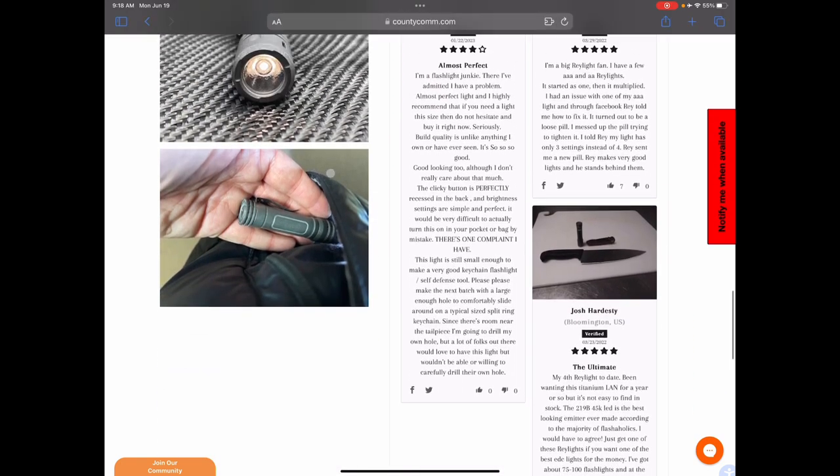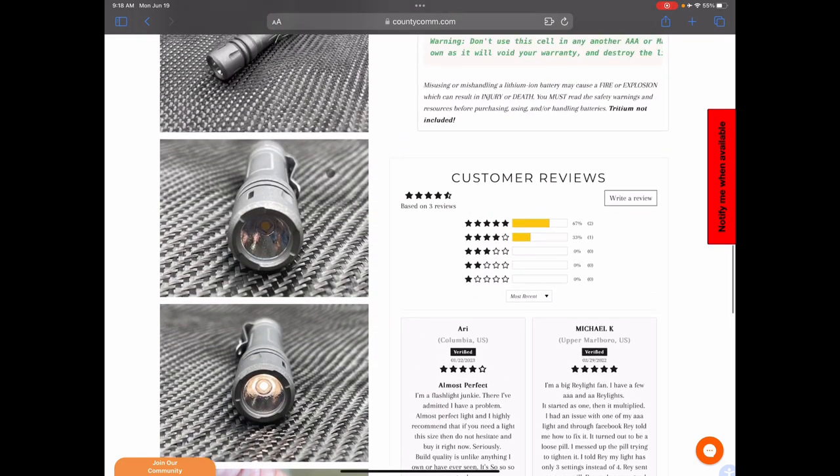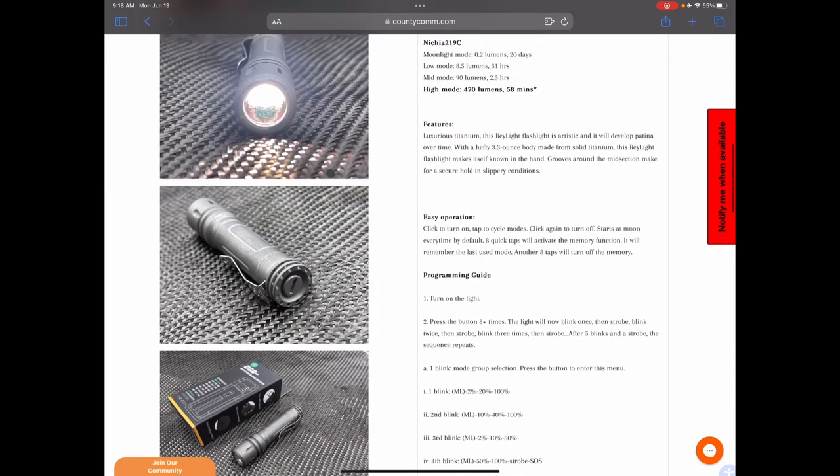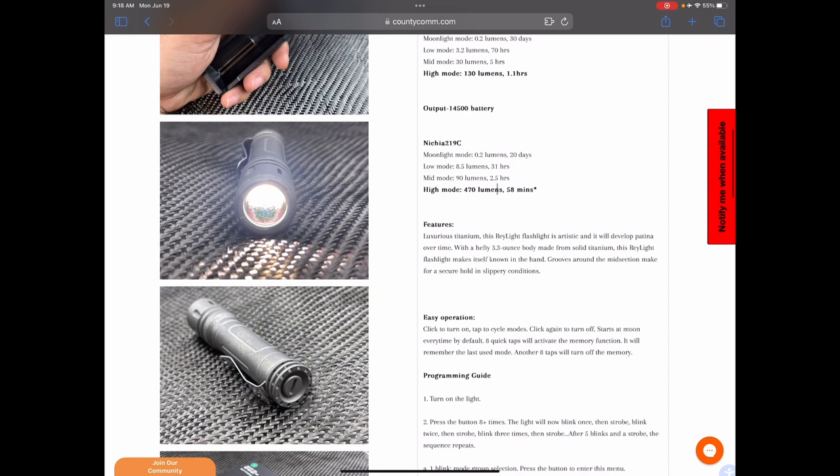Business in the front, party in the back. I want this light. So let's see here. 470 lumens, 58 minutes, 90 lumens. I'd probably end up around here 95% of the time. 90 lumens is enough for me.